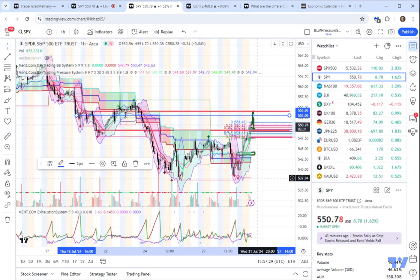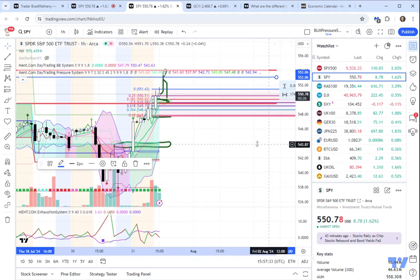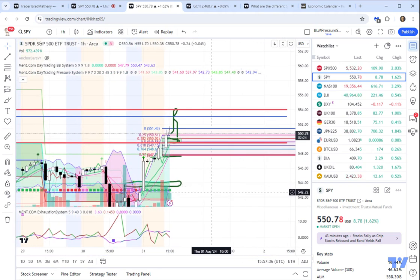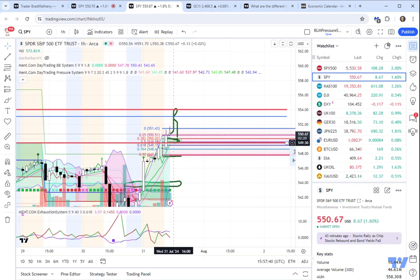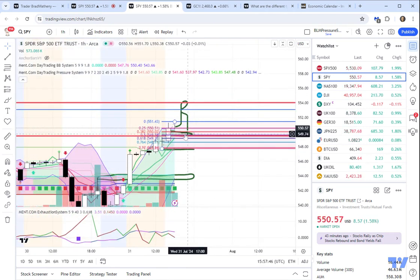And if we were to take a look at this, come back over here, drag this down a little bit. In reality, we need to see this 550 area hold, 549.50. That's the support level that I drew right here. You can see that right here, this box, that's got to hold. And then we have a target level up here at 553.16 roughly, 553.10, and another target up here at 554.